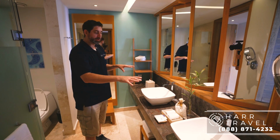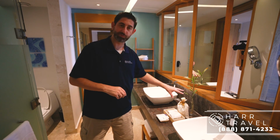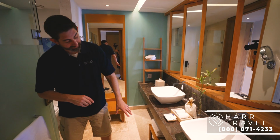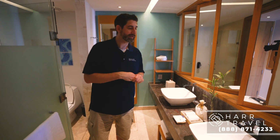Now you've got two different sinks here for the double vanity. You've got your amenity kit here with all of your full-sized amenities. And underneath you're gonna have the extra towels in addition to the scale, though I try to avoid that on vacation. You're also gonna have your hair dryer and this great magnifying mirror right here.